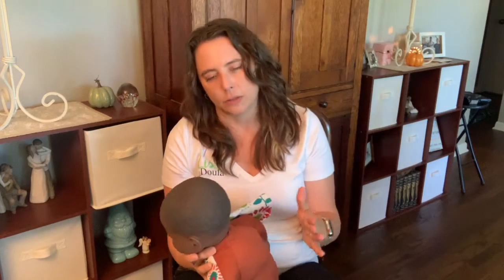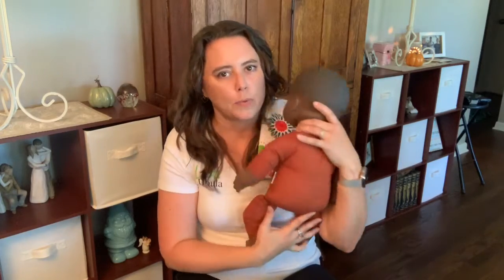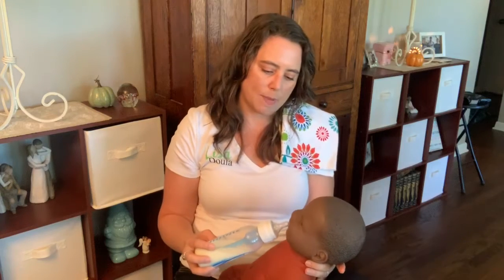And we're gonna either lean them forward to do a burp, or also always make sure you have your towel. We'll put baby up on her shoulder and we can do a burp this way. Hopefully after about 30 seconds we get some type of a burp out. And then we'll bring them back down and we'll go back to the bottle.